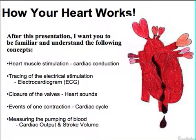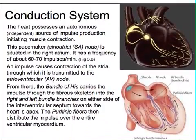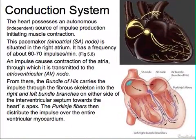Okay, moving right along, we're going to talk about how the heart works a little bit. Physiology. The heart's kind of interesting because it has its own independent source of nerve impulse. We talked about that a little bit. It has a place called a pacemaker, the sinoatrial node, up here by the atrium on the right atrium, and it releases an impulse about 60 to 70 times per minute.